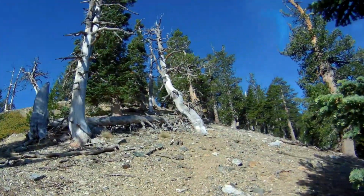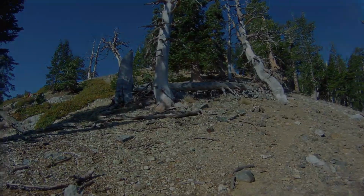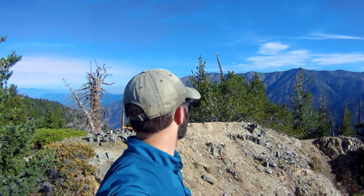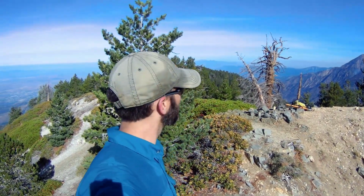All right, so what I got left? Not much to Little San Gorgonio. See you at the top. Alright, so I'm at Little San Gorgonio. The valley fire burning off in the background there. Saw some pretty good flames this morning from a hot spot.